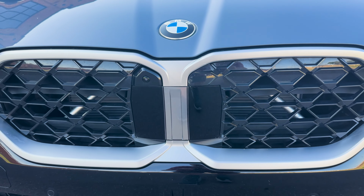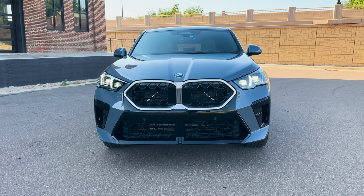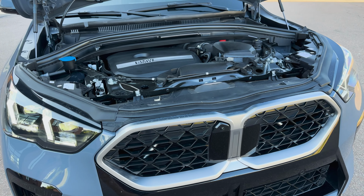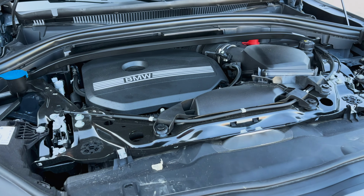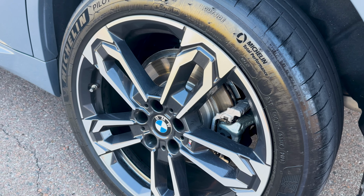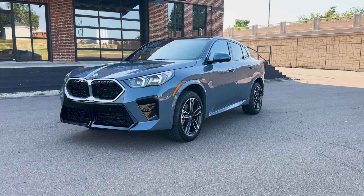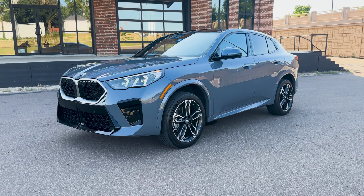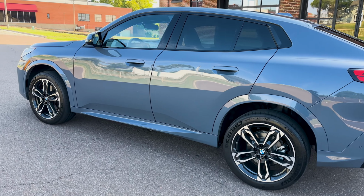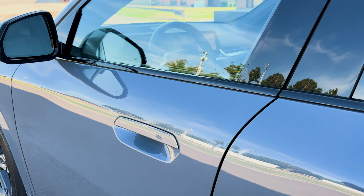The X2 has a zesty little turbo 4 engine that cranks out 241 horsepower and 295 pound-feet of torque. It's all-wheel drive and has a 7-speed dual-clutch automatic transmission that shifts quickly and helps it get from 0 to 60 in 6 seconds flat. For a little extra speed, there's the 312 horsepower M35i trim. I mean, there's no doubt that this is a very good looking car.